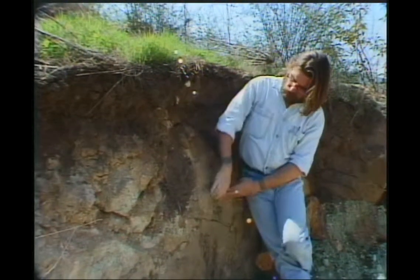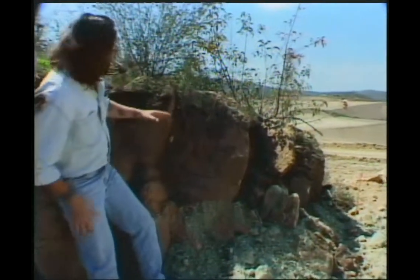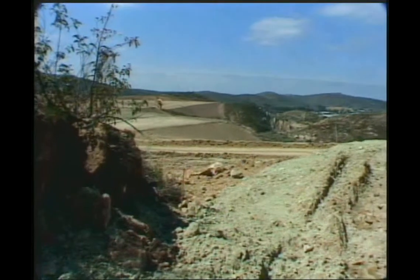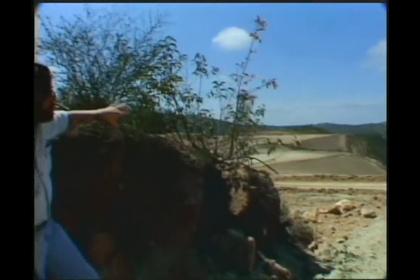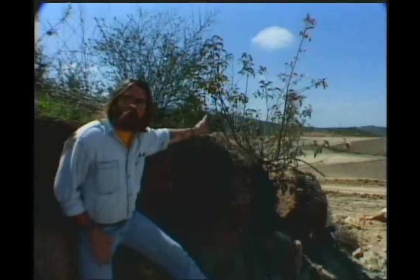Life, not so life. As you can see, when the developers come here, grade, fill, scrape, scar, and do all that general raping and pillaging of the planet, what they do is they cut into it. As you can see, here is California wild sumac, laurel sumac to be exact, and how it's just barely holding on. This is a plant that is on the edge.